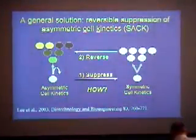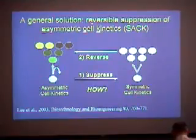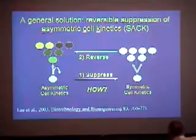And from there, we argued that what we needed to do was to find a way to shift the asymmetric cell kinetics to symmetric. That was the answer. We call this reversible suppression of asymmetric cell kinetics, or SACK, and I'll refer to it as SACK throughout my talk.